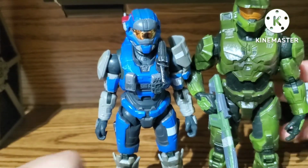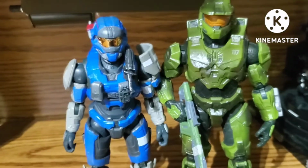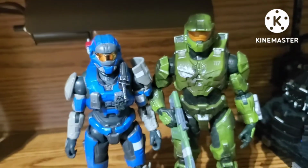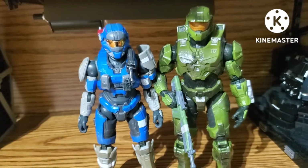That'll happen. Everyone has a Master Chief figure. It's the most common figure in this entire line. So you can definitely get a gauge on how big they're going to be next to each other, or how big he's going to be next to the rest of Noble team. That's how they scale next to each other.